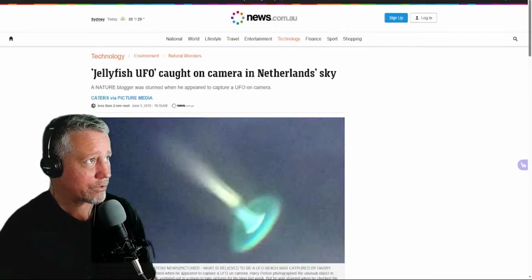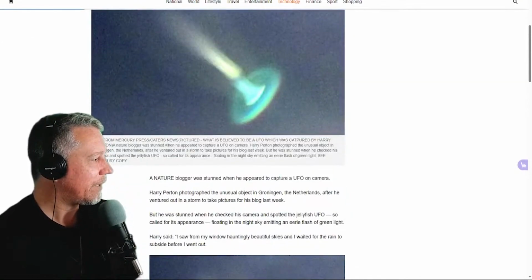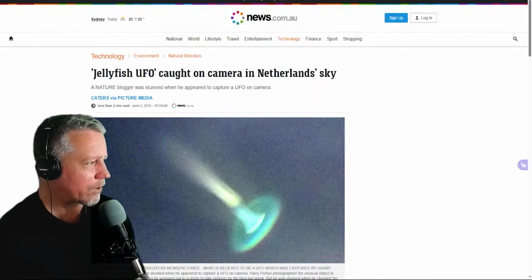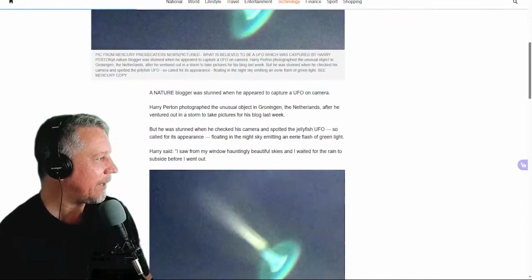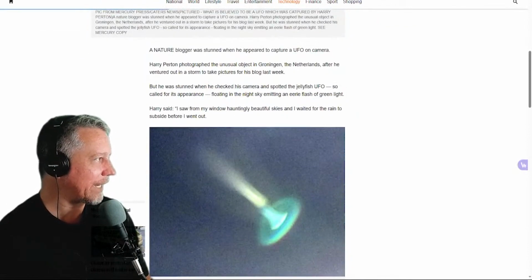Another one here. Let's go to this. So we got this one. This is one from the Netherlands, and this is back on June 3rd of 2015. And I don't think, this is a different one. Jellyfish UFO caught on camera in Netherlands sky. A nature blogger was stunned when he appeared to capture a UFO on camera.